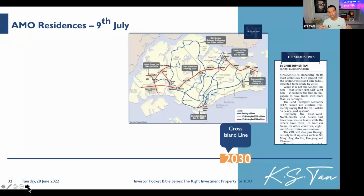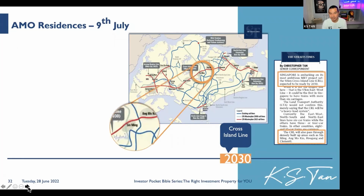And if you look at this map over here, the red color line shows the future line. And from Changi cutting down all the way to Jurong Industrial Estate, that's the Cross Island Line. And AMO Residences falls under this gray color circle. So any gray color circle that you see here is going to be cutting through an existing train station, and going to form an interchange. That's why Pasir Ris is also circled in gray, and that's where we have the integration of Pasir Ris to the Cross Island Line as well.